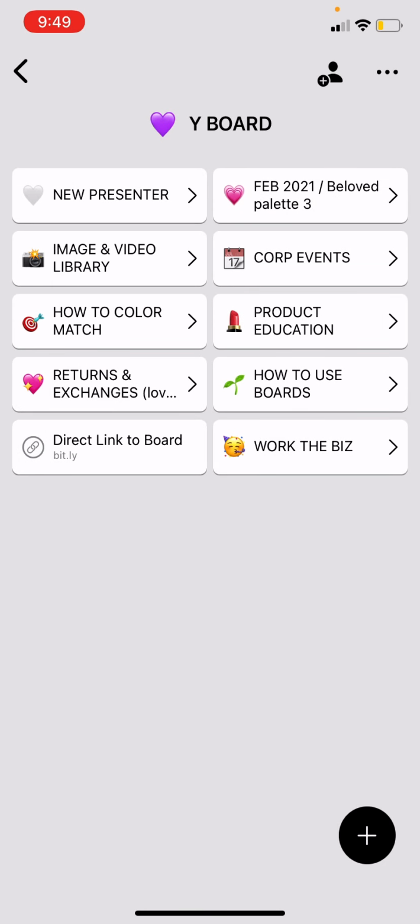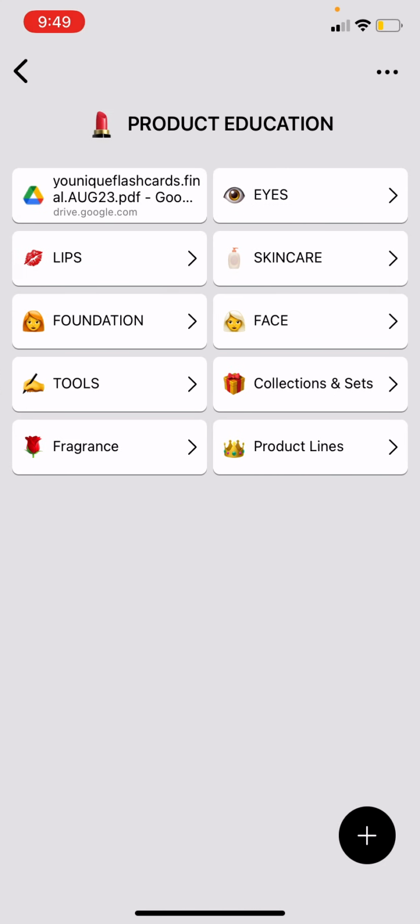So how to color match, product education. There's a couple helpful things in here. These are the unique flashcards.